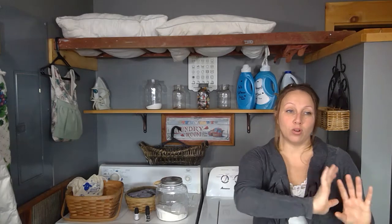So I think they had a sale at the time, and with me being a veteran, I actually get the 10% discount. So I think we got our washer and dryer for like $450. And it has an agitator in it.